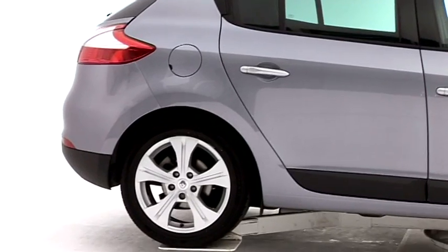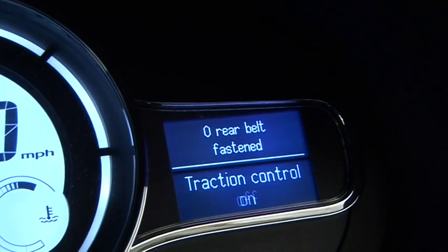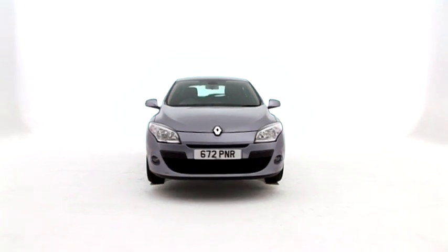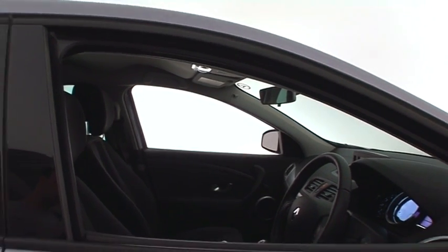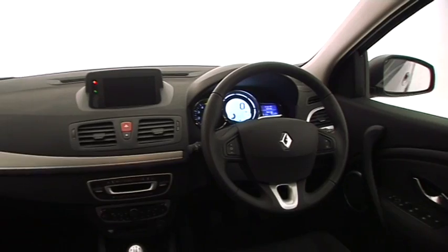The cheapest versions are pretty basic, but air conditioning, 6 airbags and stability control are included. Move up the range and you get a lot of kit for the money. Renault hasn't performed particularly strongly in our reliability and customer satisfaction surveys over the last few years, but the Megane's interior feels solid and uses plenty of appealing materials.